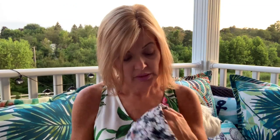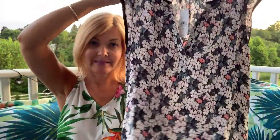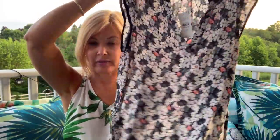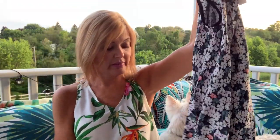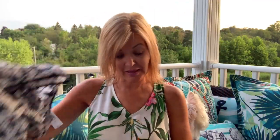This one I also really liked. I just have to steam it out and see what it looks like. But I love the colors in it. I do like that it lays nicely. It's not too tight. I like pockets, as long as I can get them to lay flat, right? So I'm leaning towards wanting to keep it, but I have to check on it.